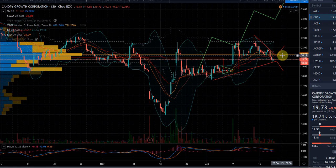This zone, because it's point of control, is going to be difficult to break out of. Why? Because it's by definition active. So buyers and sellers come in and buy, sell, buy, sell, buy, sell, creates congestion. It's hard to break out. But if they break out of it, then they could use it as support.